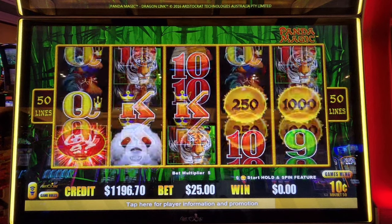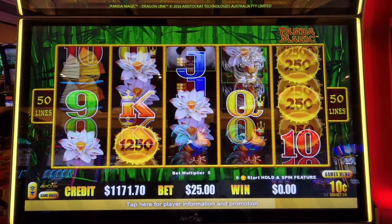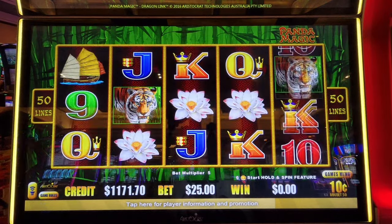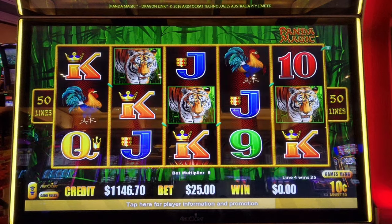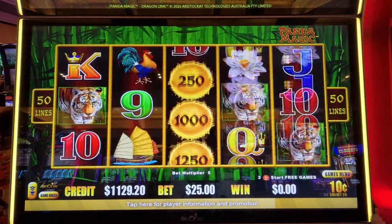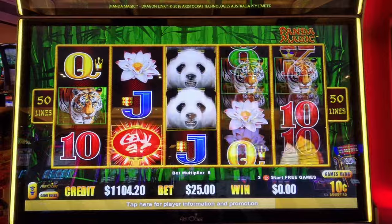Okay, 27.50. Hey, we made a couple. $2.50 on now. You know, I'm thinking about maybe doing something else. Maybe changing the denomination here. Okay, let's do three more spins.